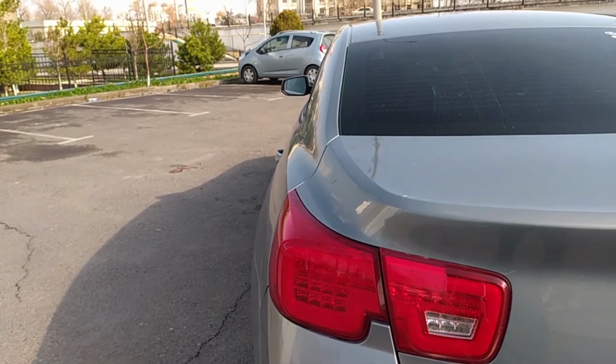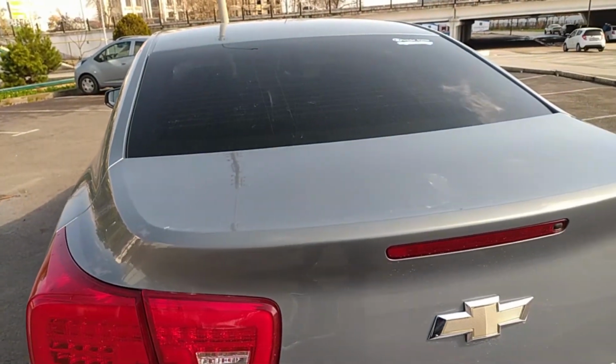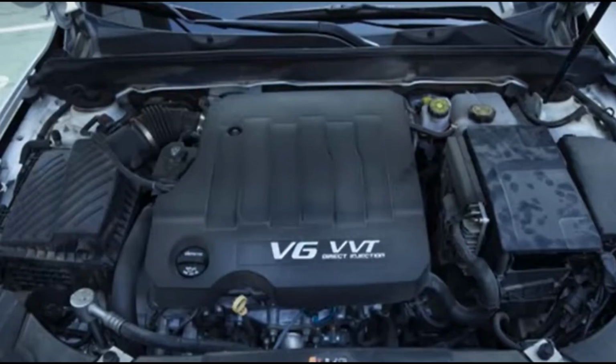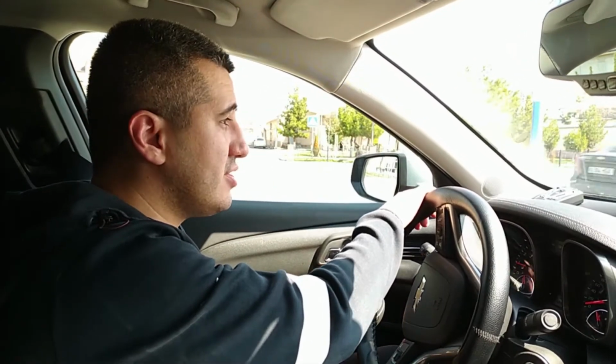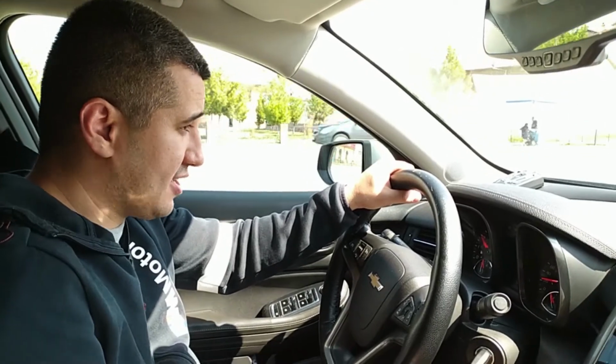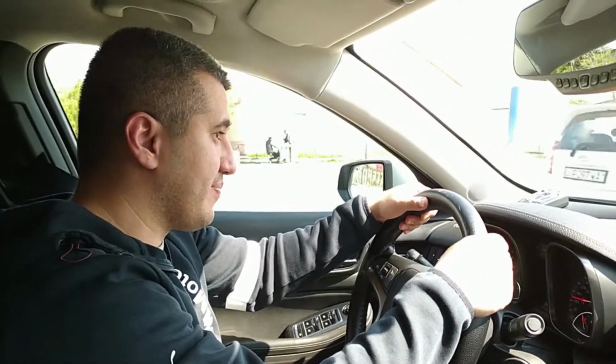If you are a Jedi of pedals and shifting, then 9.5 is also possible. Other engines that were available were a 2-liter turbo that generated 250 brake horsepower, and a very rare engine that was sold only in the Middle East, a 3-liter V6 that generated 260 brake horsepower. Malibu 8th generation is one of the best vehicles that I can think of in the second-hand market.